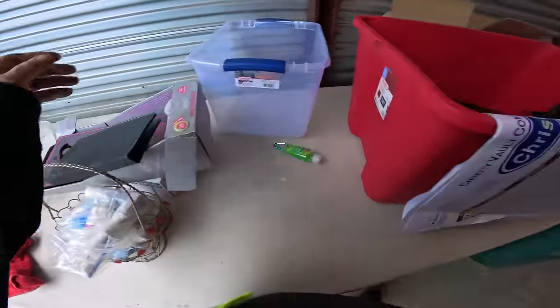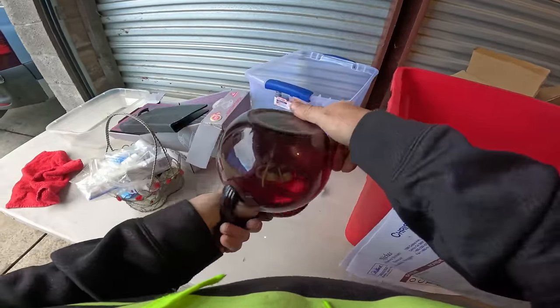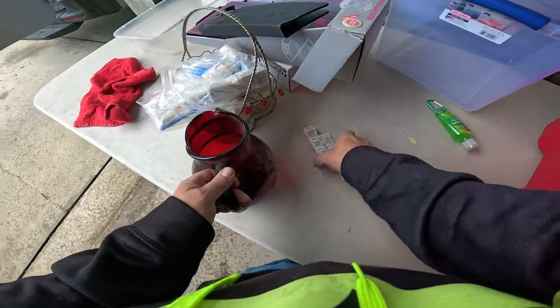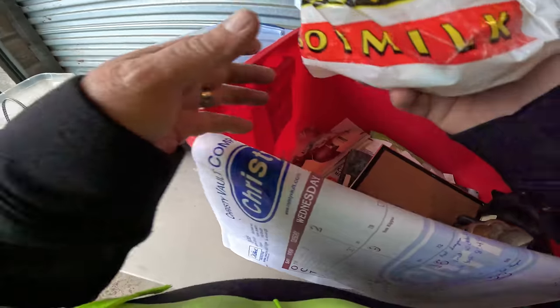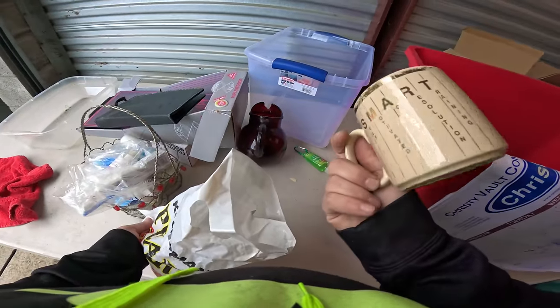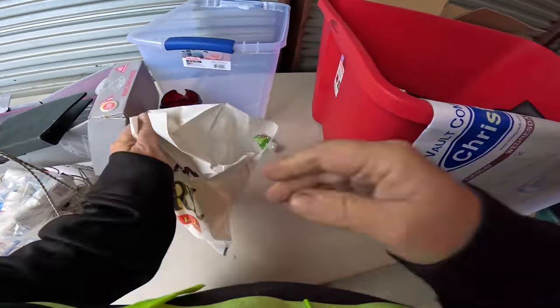I like using those. Some sort of glass pitcher right there. Pills just dropping out. Look at this. Pills, pills, pills. General contracts. Oh, it's an AT&T thing. Coffee mug.